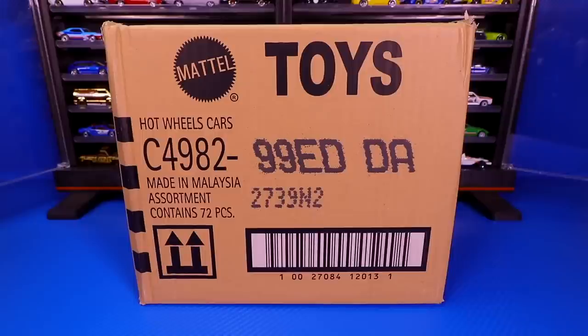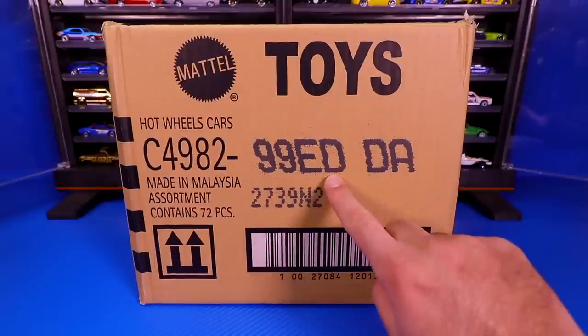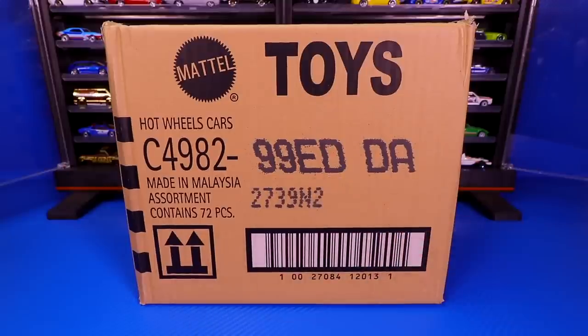What's up, Peak Timers? Phil here from Peak Time Racing. Today we are unboxing the 2020 Hot Wheels D case. The treasure hunt for this case is the Buns of Steel, and the super treasure hunt for this case is the Porsche 918 Spyder. Let's go ahead and unbox it.